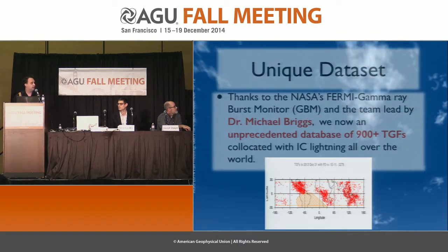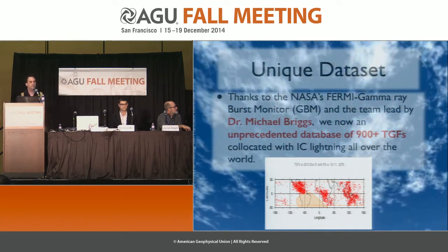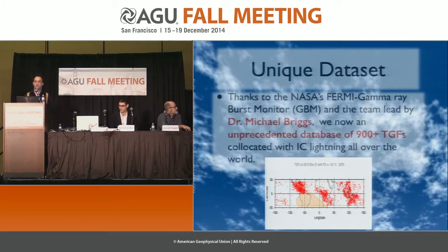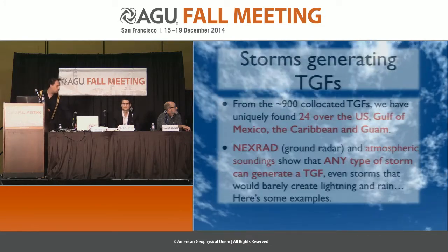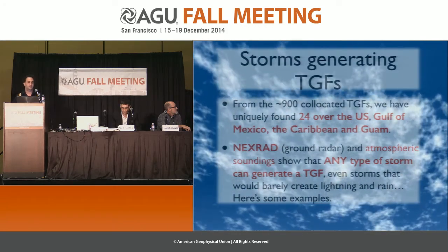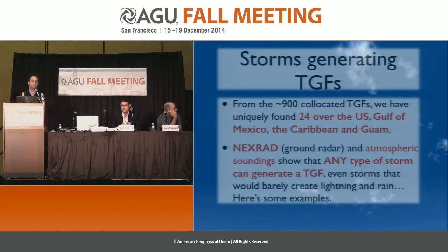Thanks to the amazing efforts by NASA's Fermi Gamma-ray Burst Monitor and the team led by Dr. Michael Briggs, we now have in our possession a really unique data set. For the first time ever, we have 900 plus TGFs that have been collocated with what I mentioned before, the IC, the intra-cloud lightning. From these 900 something TGFs, we're lucky to have 24 over areas where we had the NEXRAD ground-based radars as well as atmospheric soundings.